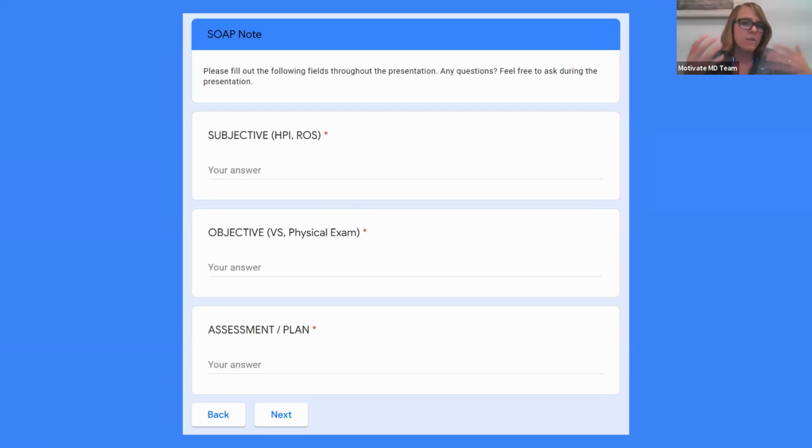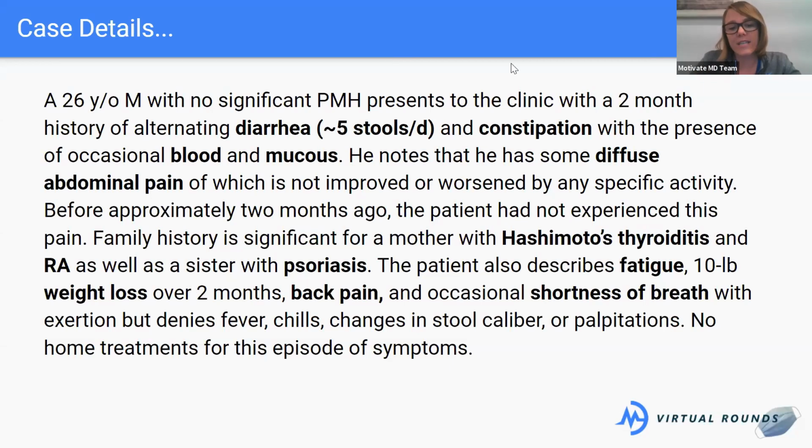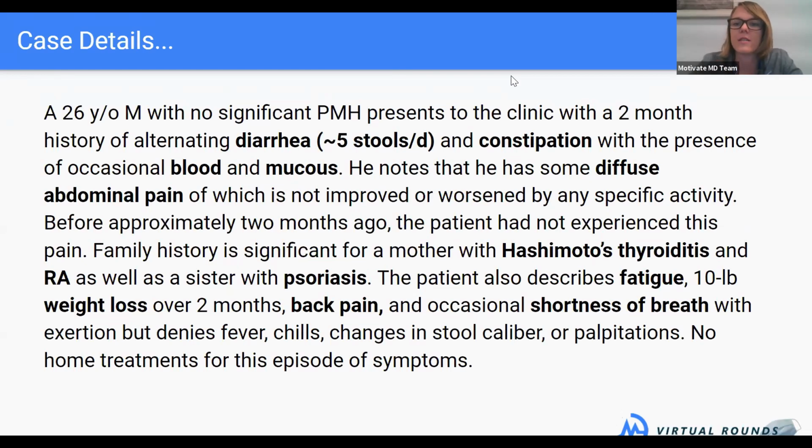Then assessment is going to lay out your differential diagnoses. And then plan is how we're going to address those differential diagnoses and rule in or rule out or address the pathology that we're dealing with. So this is a 26-year-old male, very young patient, with no past medical history. That's what PMH stands for. Presenting to the clinic with a 2-month history of alternating diarrhea, about 5 stools per day, and constipation with the presence of occasional blood and mucus. He notes that he has some diffuse abdominal pain, which is not improved or worsened by any specific activity. Before approximately 2 months ago, the patient had not experienced this pain.